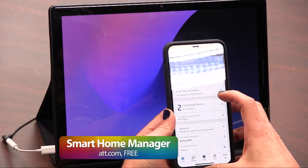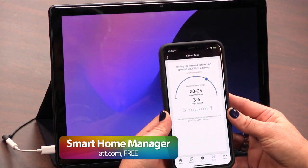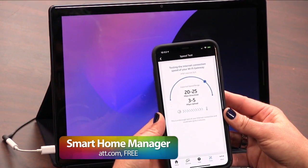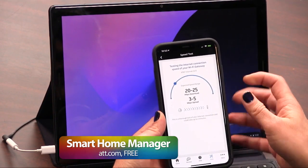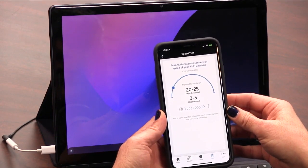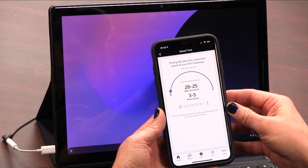Yeah, yeah, yeah. I think I can do a speed test. So my app is the AT&T app, because if you're using AT&T, you might as well have as much control as you can. It looks like the last speed test was 1:25, 10:30 a.m. Okay. I'll do another speed test. All right. So it's not super fast. It's fast enough. Yeah, 20 to 25 down, 3 to 5 up. What do you have? I have 100 down, 20 up, but I pay a lot more than free.